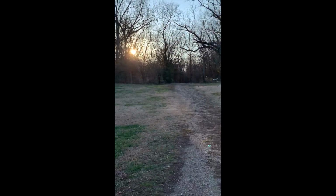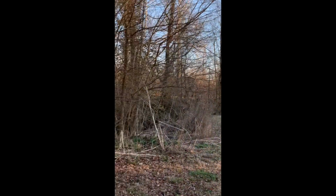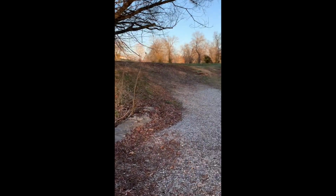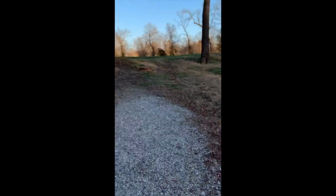Now there's essentially a big main loop, but there's little cutoffs the entire way. So if you were to get tired and you didn't want to take that entire trail, there's many different turnoff points that you can get off along the way. But we're gonna head back here to this main trail for today.